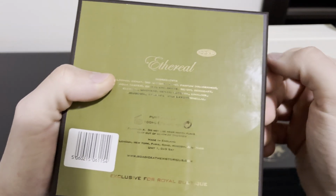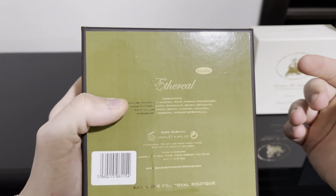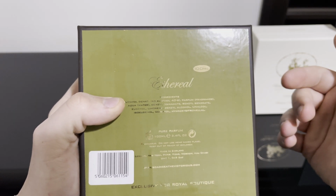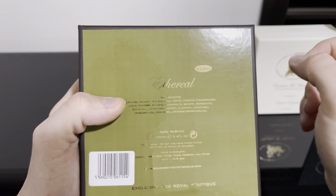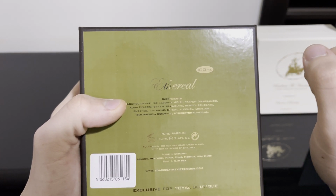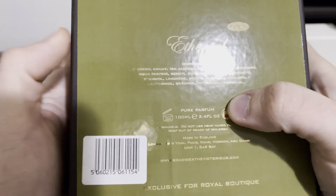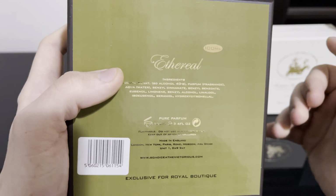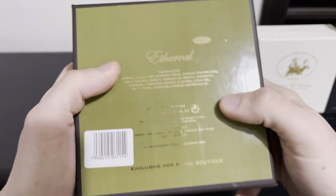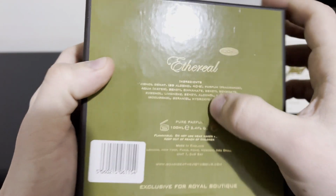And curiously, usually only their golden animal fragrances come in the pure perfume concentration, and I believe the Sapphire line fragrances, but this one is also a pure perfume. So this is really a very different and exclusive fragrance from Boadicea. You can see this one is a pure perfume concentration.